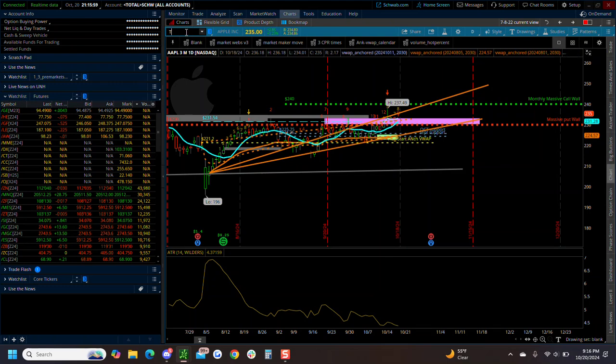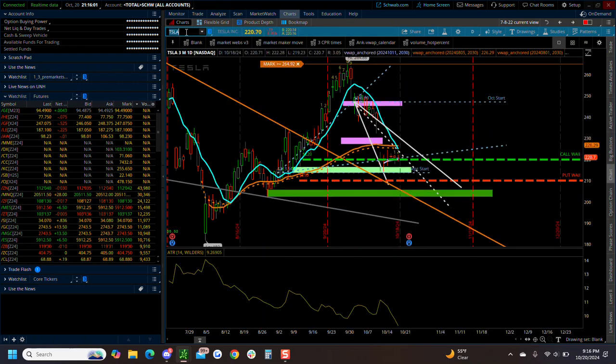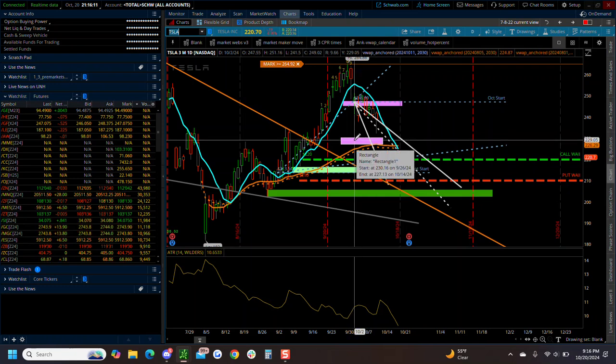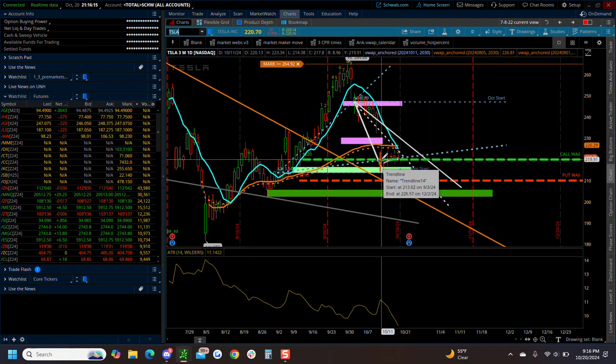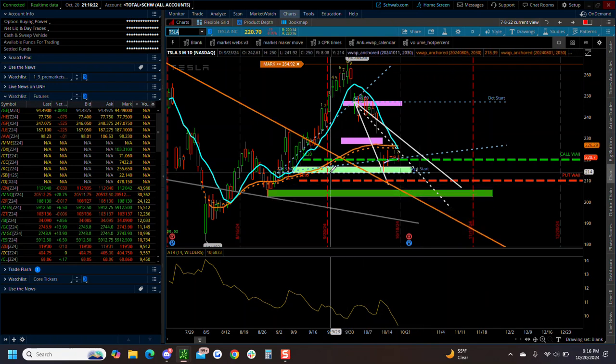Another one I'm really watching, a lot of people are talking about, is a big move in Tesla setting up here. In my opinion, using my anchored VWAPs, Tesla is bear flagging. We came down too far. Because we came down too far, technically, I think this is a bear flag preparing to break down. But so far, we're holding the fair value gap. So take that for whatever it is. I personally don't want to be long Tesla, but we'll see how it plays out.